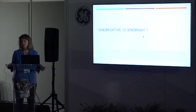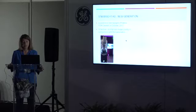So now we have a new version of Senobright available on the Senographe Pristina. It will be commercialized very soon, I think, and we are still evaluating it in my institution. It was installed 6 months ago, and we are comparing this technology, with examinations on the Pristina and on the first version of contrast mammography on the Essential. Patients are randomized into both arms, and we compare image accuracy and lesion detection. Also, sometimes we have artifacts on contrast mammography, especially what we call the breast-in-breast artifact. It's a repetition of the skin of the breast inside the breast.